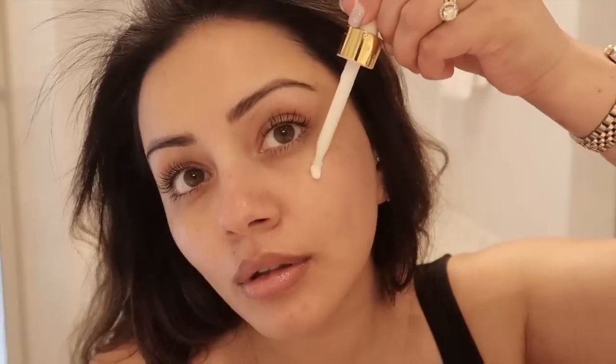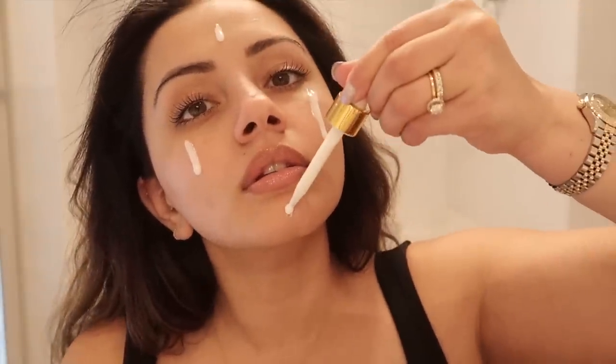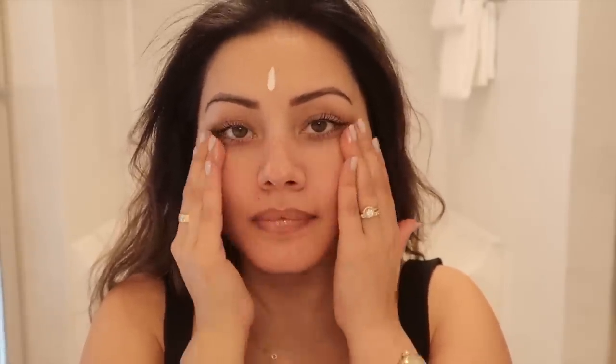Then I'm taking the Fast Sally Skin Tune and popping this on to the main points of my face. Very Instagrammy, I know. But then I am just blending that all into the skin, and I love using this as a moisturizing primer, blurring, serum-y step. I just love the way that my skin looks.